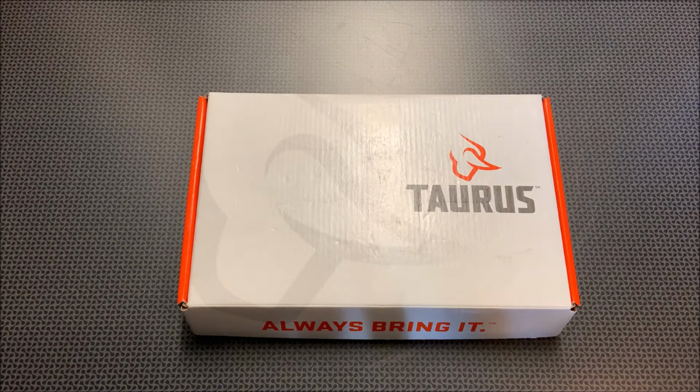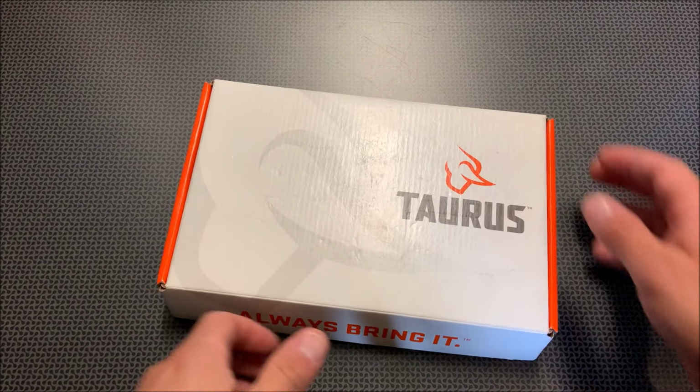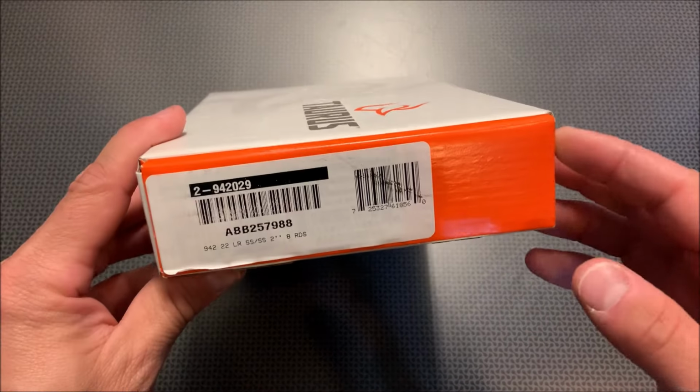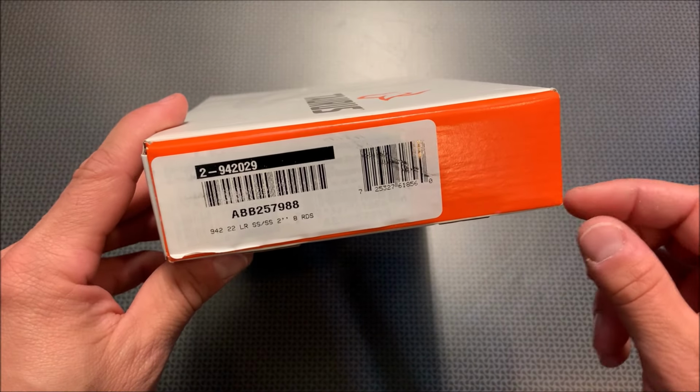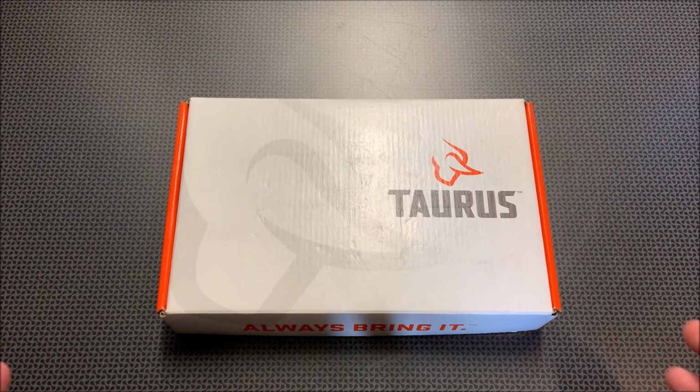All right, guys, well, I'm back today with a pretty slick snub-nosed .22 Long Rifle revolver from Taurus. This particular model is the 942, and it is an 8-shot cylinder with a 2-inch barrel. It comes in stainless and blued, and the MSRP is right around $400.